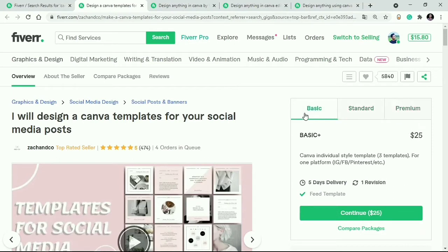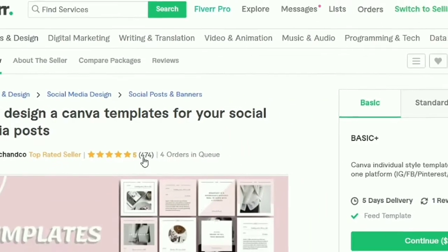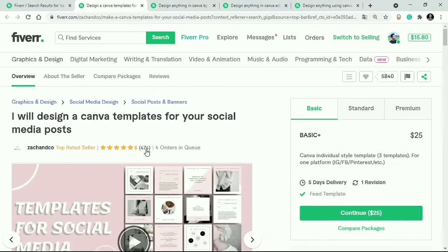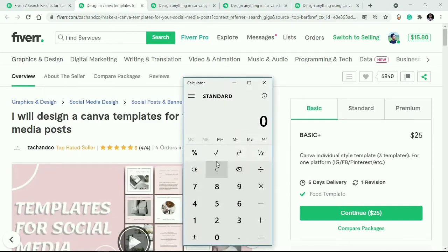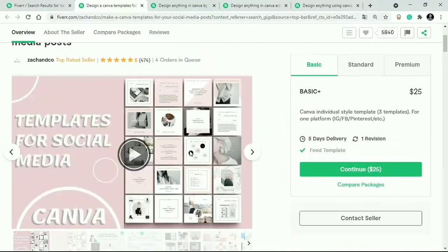If we consider the basic package only, this person has completed around 450 orders till now, by using just this gig, or maybe other gigs also. So if we consider this person completed 200 orders with this gig, then how much money did this person earn? We will calculate here: 25 into 200 orders, then this person made about $5,000 by using just this gig. So much money.